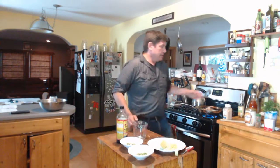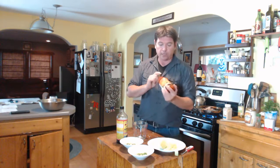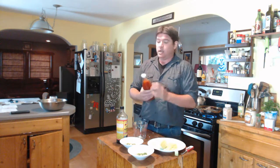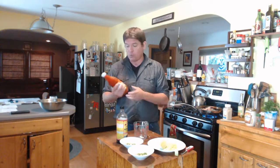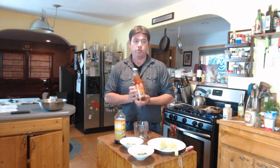Okay? Now this, if you've never seen this, is called ma ploy. It is a sweet chili sauce. A lot of places around the world, this is used as a condiment just like ketchup. And if you dine out in cities and larger urban areas in the U.S., it's starting to become more and more popular there too.